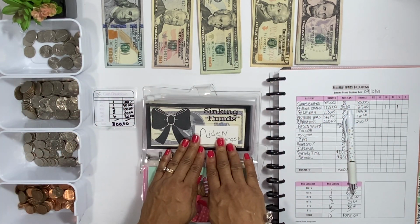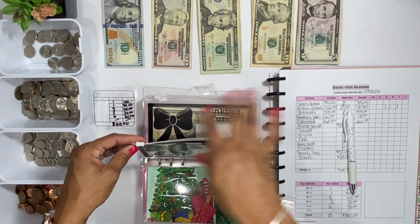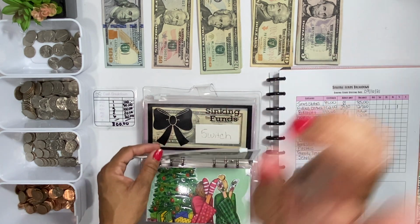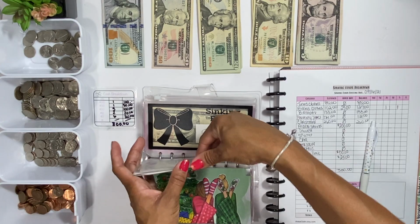All right, so this is for Aiden Savings. I'm just so happy that I am able to save money for him. We can just put it in the envelope and then put it in his little bank account. All right, so for Aiden, we are going to be doing a whopping $200. So let's get his out.